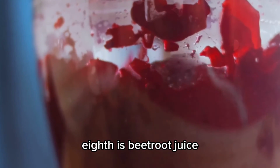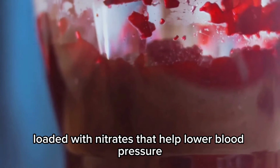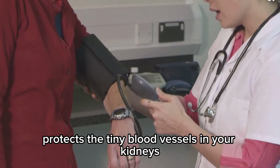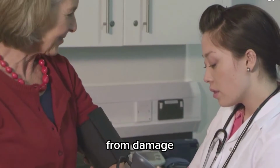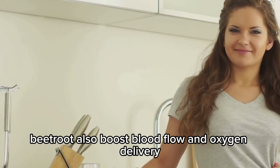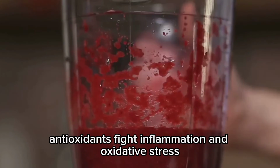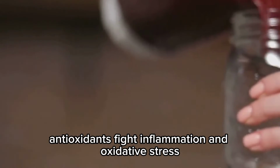8th is beetroot juice, loaded with nitrates that help lower blood pressure, a key factor in kidney health. Lower blood pressure protects the tiny blood vessels in your kidneys from damage. Beetroot also boosts blood flow and oxygen delivery, helping your kidneys work efficiently. Its betalain antioxidants fight inflammation and oxidative stress.